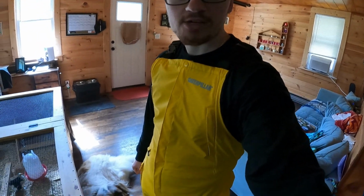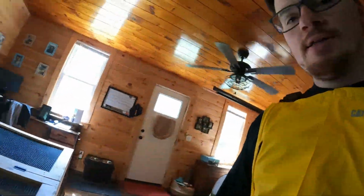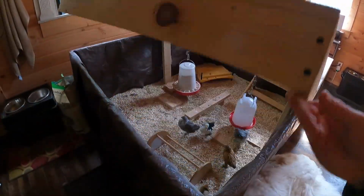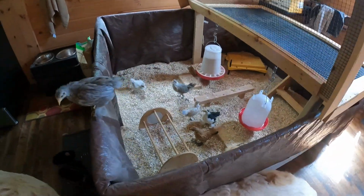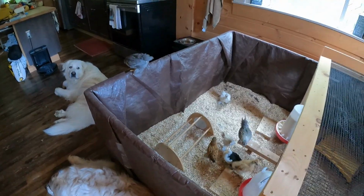So I have my special chick overalls on. We have our chick boots. So we're just gonna open up this pin and hop in. You can see Miss Ursula is very eager to jump up.